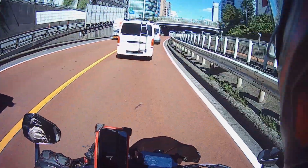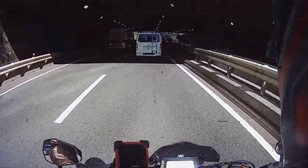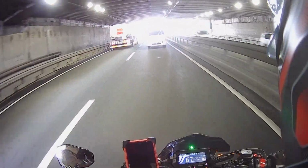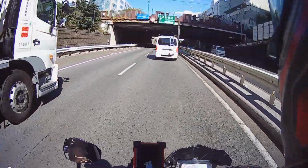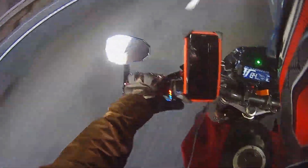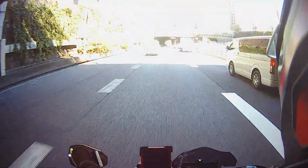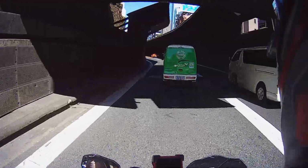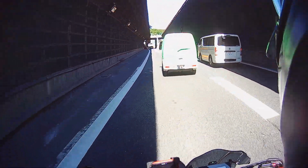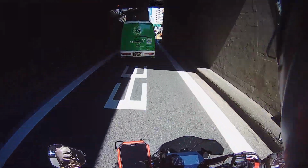And for those who are watching this video right now that have played Gran Turismo, the game on PlayStation, that corner we just passed, you might have some memories about it actually. Gran Turismo actually has a circuit that is based on this very Metropolitan Expressway. So those corners are actually all in the game, and the road signs are actually all in the same position as well. So it's pretty cool if you ever are a fan of the Gran Turismo games.